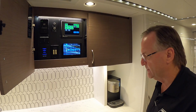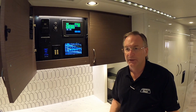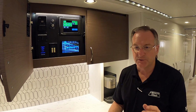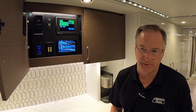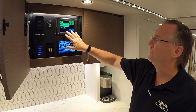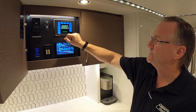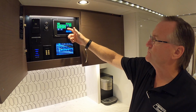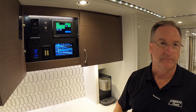So let's say, for example, in a traditional coach, you'd have a fuse that would blow. Now you'd have to get out wiring sheets. What fuse number? Where's the fuse located? Okay, now we're pulling stuff out of the cabinets, pulling stuff out of the closets. That's all been eliminated. It'll tell you right here if you've got a problem. On the main screen, it'll come up and say you have a breaker tripped. You would just hit that, and it would take you to a specific location, and then you can simply reset the breaker, and you're done.